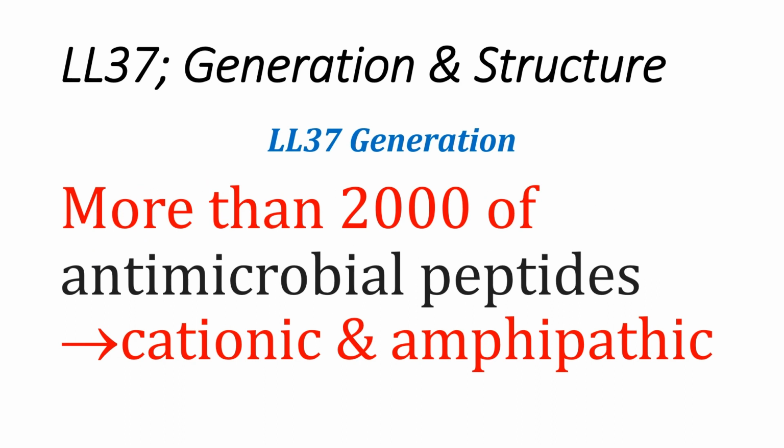The antimicrobial peptides are parts of the innate immune system which serve as the initial host defense molecules. There are more than 2,000 of these peptides, usually consisting of fewer than 100 amino acid residues, and they are cationic, meaning a positively charged ion, and amphipathic, meaning a molecule, especially a protein, having both hydrophilic and hydrophobic characteristics. So these antimicrobial peptides are cationic and amphipathic.